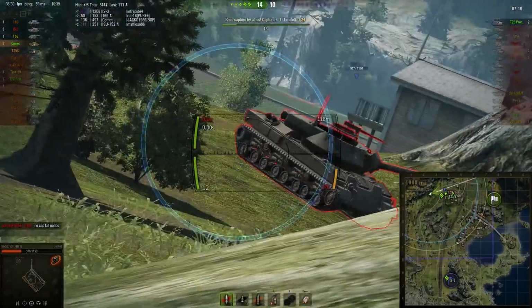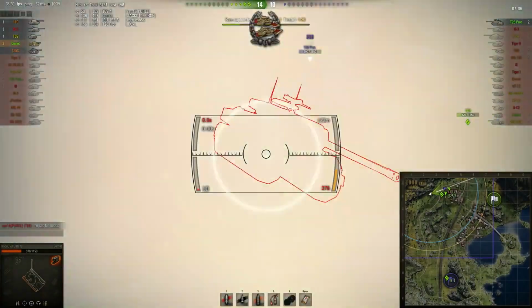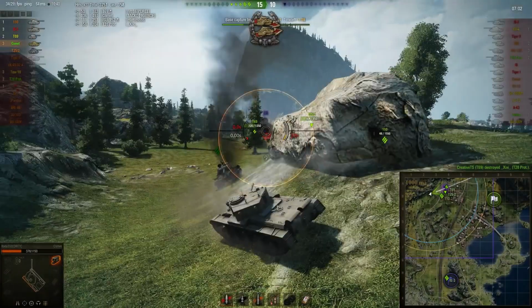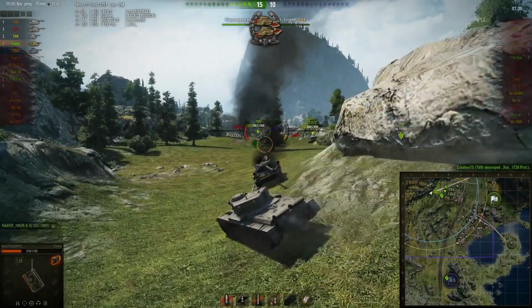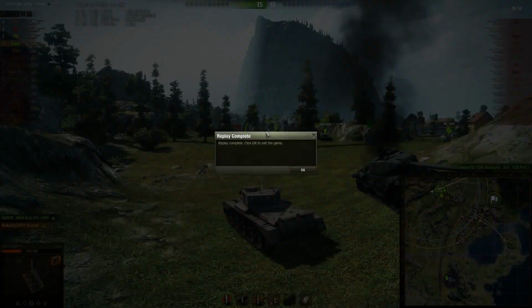But to be honest, he is being flanked now on all sides, and Radu's able to put shots through his side armor. Tries to angle his armor. Unfortunately, that means he angles it badly versus everybody else. And he gets taken out by the T-69, and that is GG and the victory. So awesome game there from Radu 550.